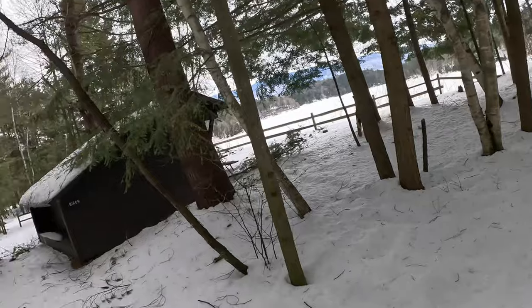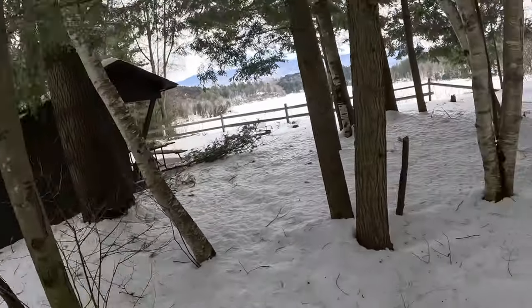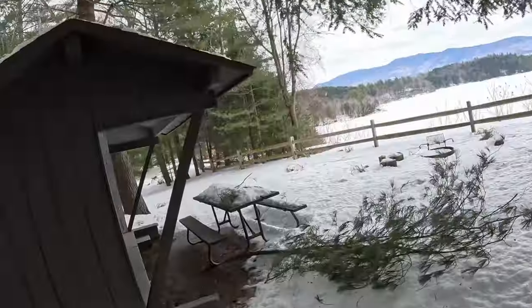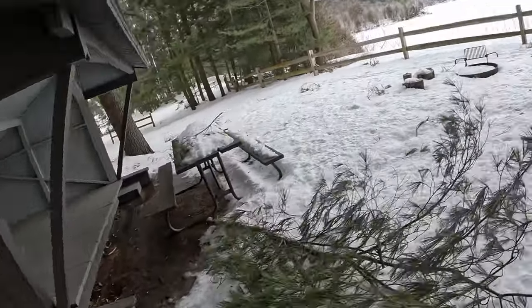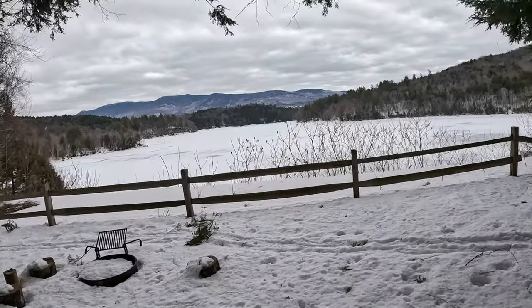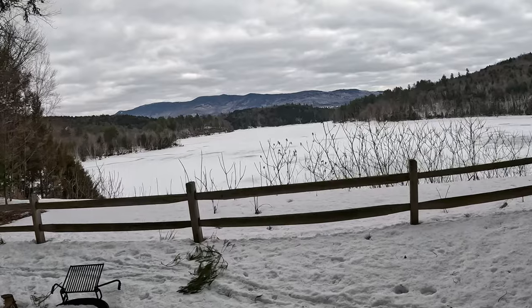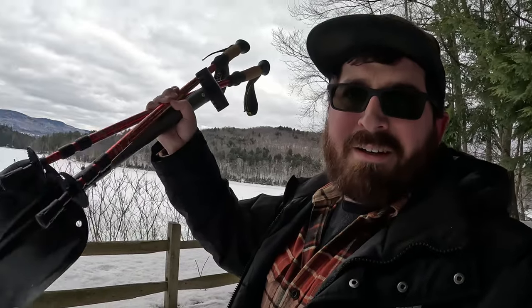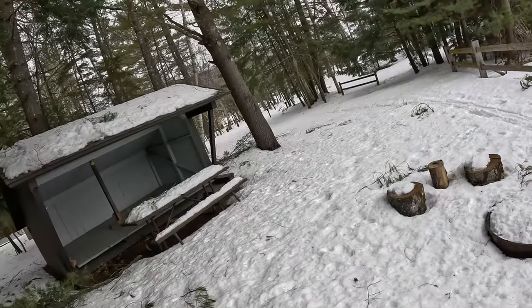Got one lean-to here, one lean-to here. I'll do a little work cleaning off the picnic tables. But man, that view does not disappoint. I gotta start digging. I'll clear that off.